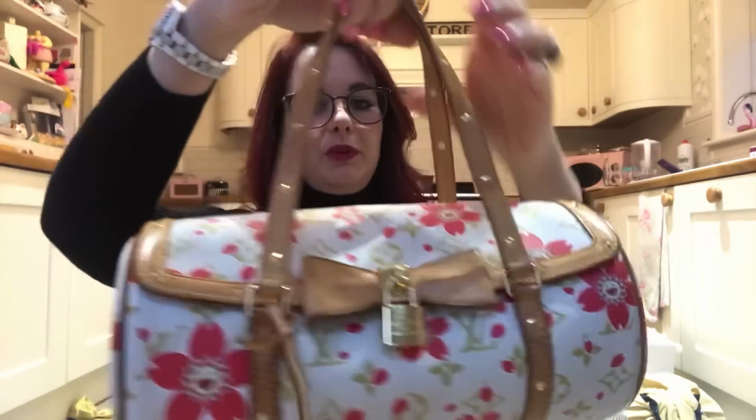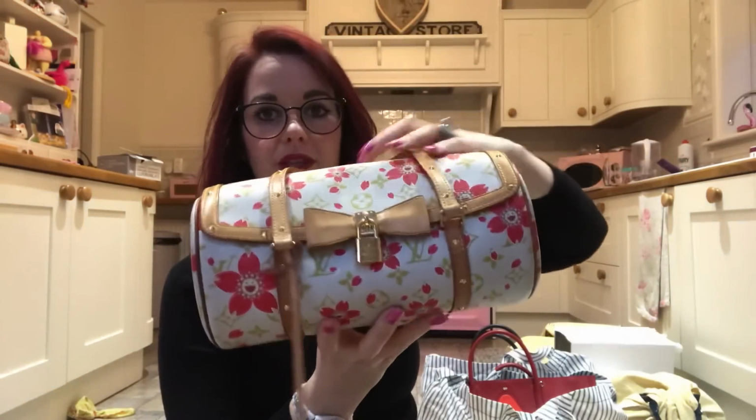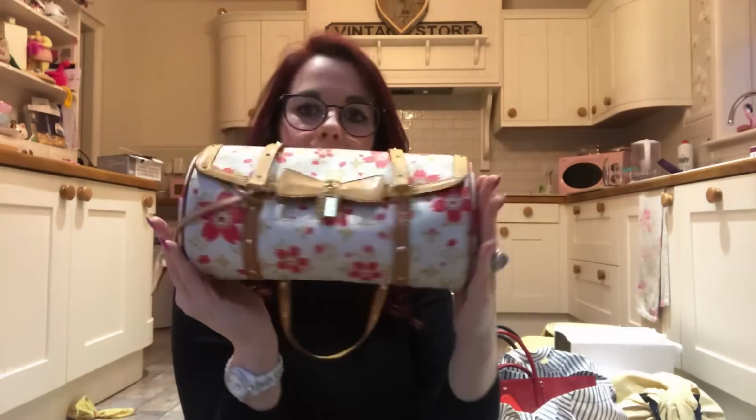Again, this bag has been used. It's not immaculate at all. It's got a few stains inside it and stuff, but it was quite a reasonable price, and I just really liked it. It's just so different. I haven't got one like this at all. This is the only one I own in this style. It's like a little barrel shape.